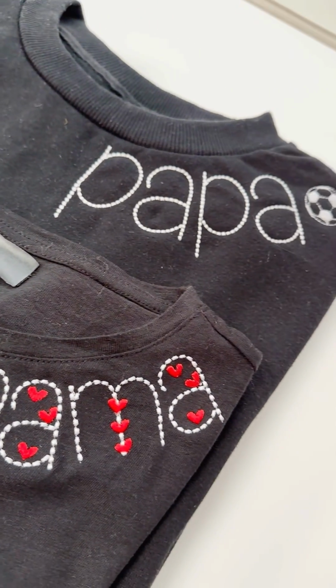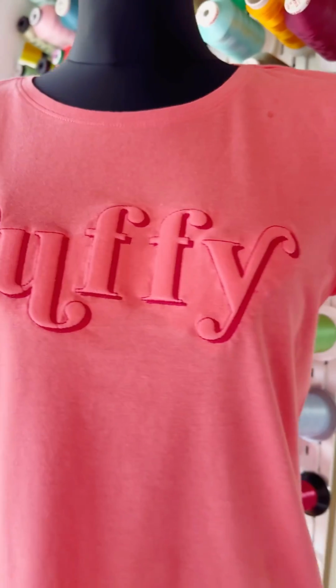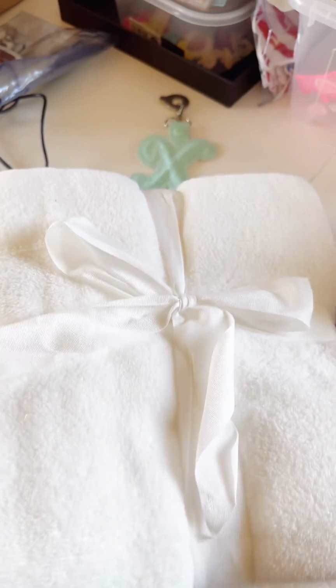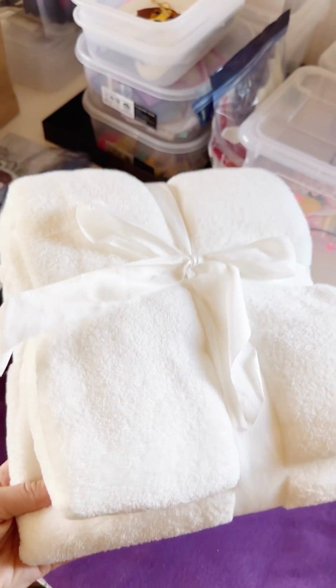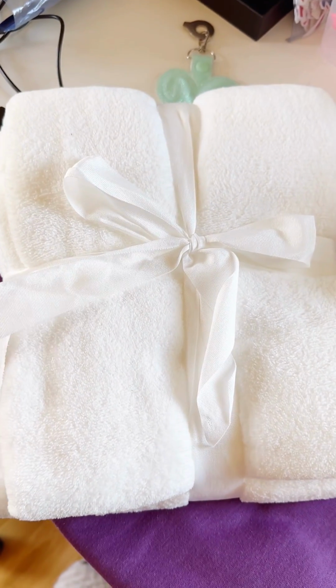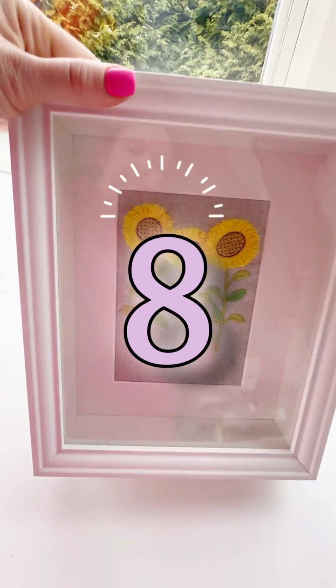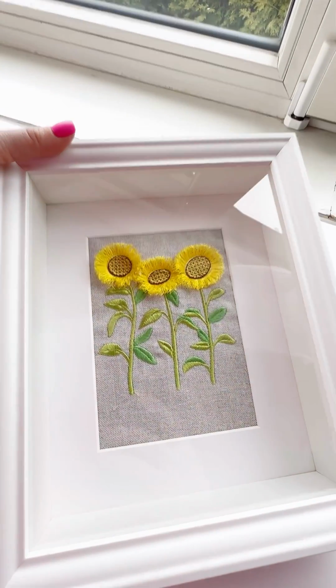Next up are t-shirts, which are perfect for a variety of designs and phrases. My second to last favorite are fluffy blankets, ideal for those cozy vibes. And finally, for times when you don't want to think about where to place your embroidery, but still want to create something, framed embroidery makes for an elegant and simple choice.